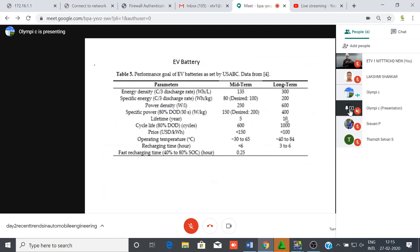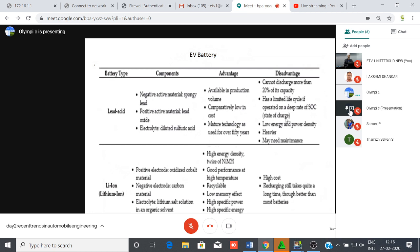Companies like Panasonic and Toshiba are the pioneers in battery technology. Here is a comparison of lead acid and lithium ion, and how lithium ion batteries became popular. Lead acid has disadvantages: it cannot discharge more than 20% of its capacity. If it's a 12 volt battery, then it cannot go below 10 volt. Otherwise, the battery becomes dead if it goes 10% less than the specified voltage.